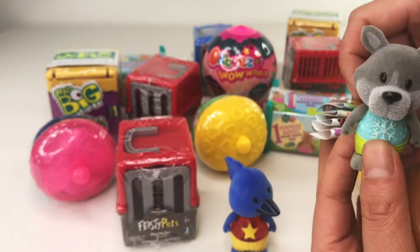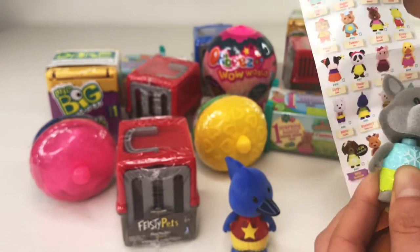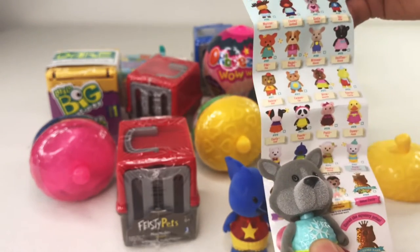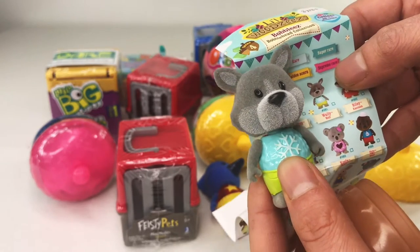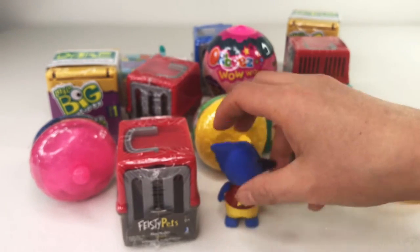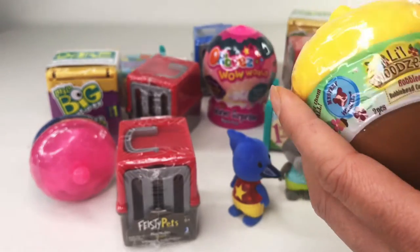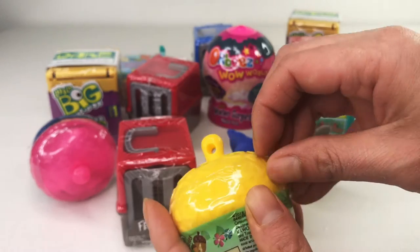All right, now let's check the name. Let's see, where are you? Can you see him anywhere? Oh, right here. Wally Woof. Wally Woof. Woof, woof. All right, right there with your friend. Next up, let's see what's inside.